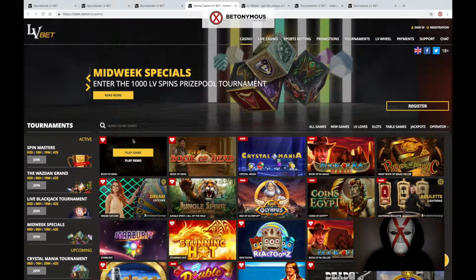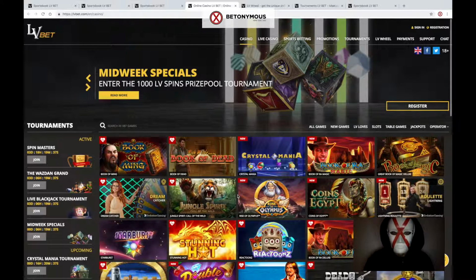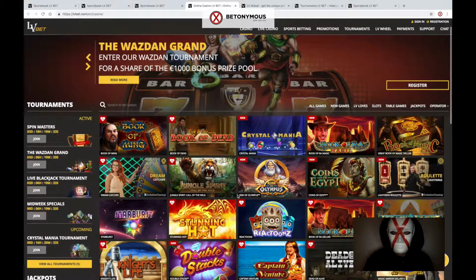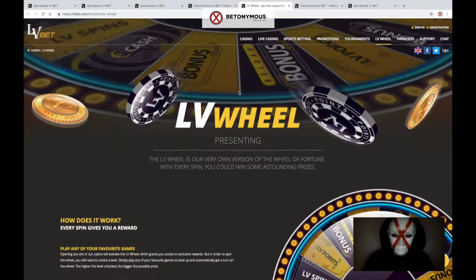We will now have a look at the casino section, where you can play a range of card and table games offered by various providers and also experience the thrill of playing in a real live casino. Furthermore, when you play LV Wheel, you could win some amazing prizes with every spin of the wheel.